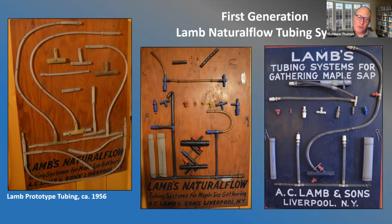So you had Maple Flow from 3M, you had Bob Lamb's Natural Flow system, which came out in 1958. In 1959, he started calling it Natural Flow. So the pictures in the center and the right here are early examples of his tubing and his fittings and his spouts. You'll notice on the left, it's all one color and kind of more simple, kind of crude looking, whereas the middle and the right, you have the blue and the white and the red plastic pieces that are connected with the tubing of different sizes. And that's kind of the signature system that Lamb came out with in the very beginning.